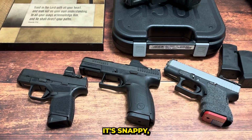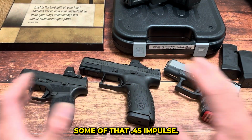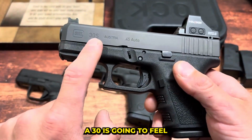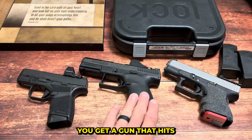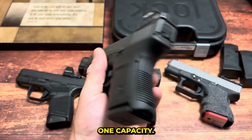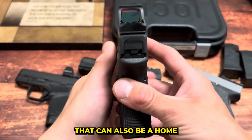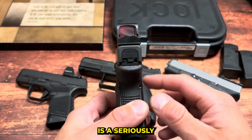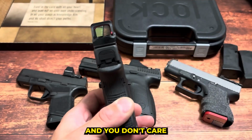Recoil? It's snappy, but not unmanageable. The weight and thickness actually help soak up some of that .45 impulse. If you're used to 9mm micros, a 30 is going to feel like a little beast, but if you train with it, you get a gun that hits hard, feeds anything, and doesn't force you into 6+1 capacity. For someone who wants a real .45 carry gun that can also be a home defense gun, the 30/30S is a seriously strong contender.